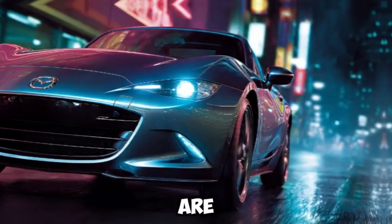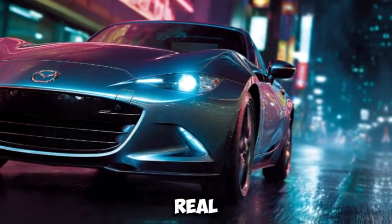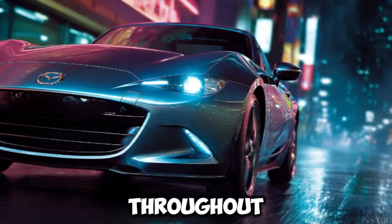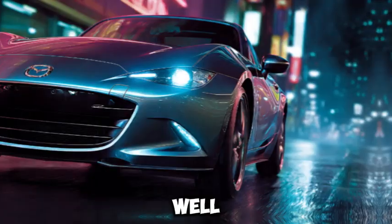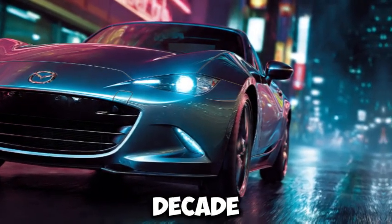The materials are decent for the price point. Hard plastics in some areas, but real leather where it matters. The contrast stitching is a nice touch throughout. Everything feels solid and well assembled, even if some design elements are clearly carried over from nearly a decade ago.